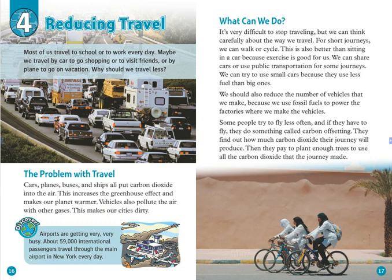Chapter 4. Reducing Travel. Most of us travel to school or to work every day. Maybe we travel by car to go shopping, or to visit friends, or by plane to go on vacation. Why should we travel less? The problem with travel.